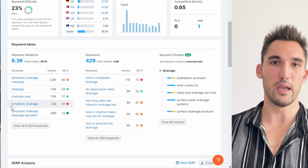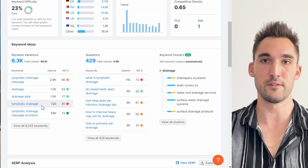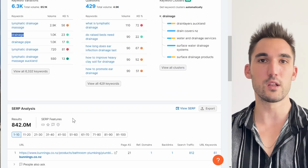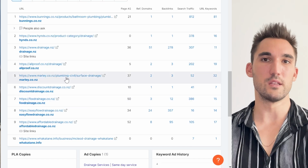Now, obviously here we have issues where it's talking about medical types of drainage. That's not obviously relevant for this, so we need to ignore that. But what we are looking for is like drainage, Auckland drain layers, things like that. Now you can see here obviously the page 1 results.